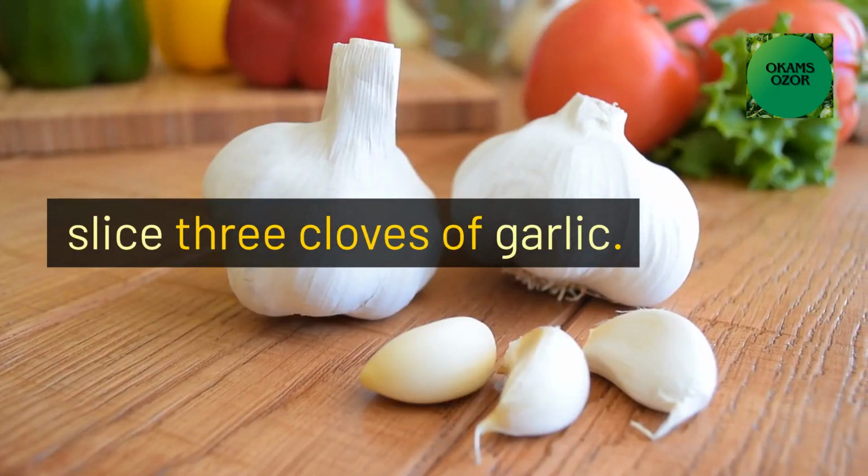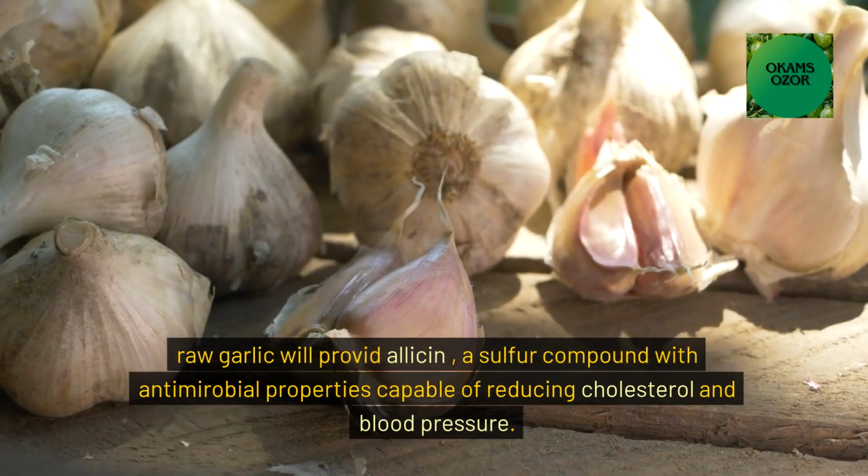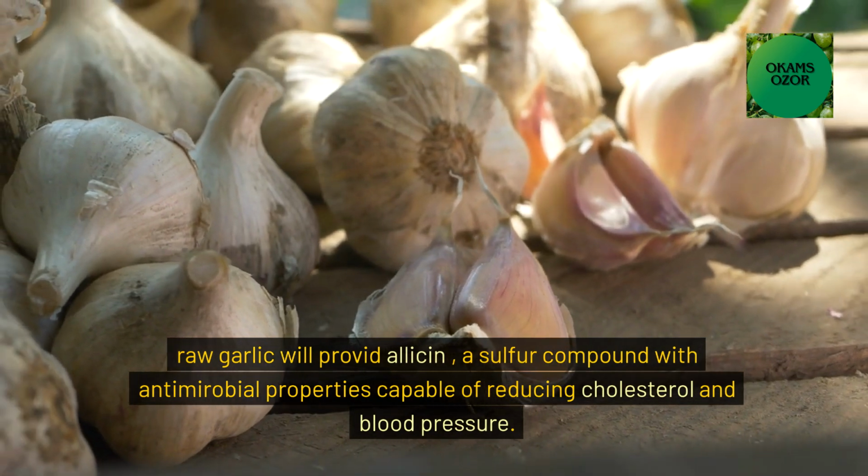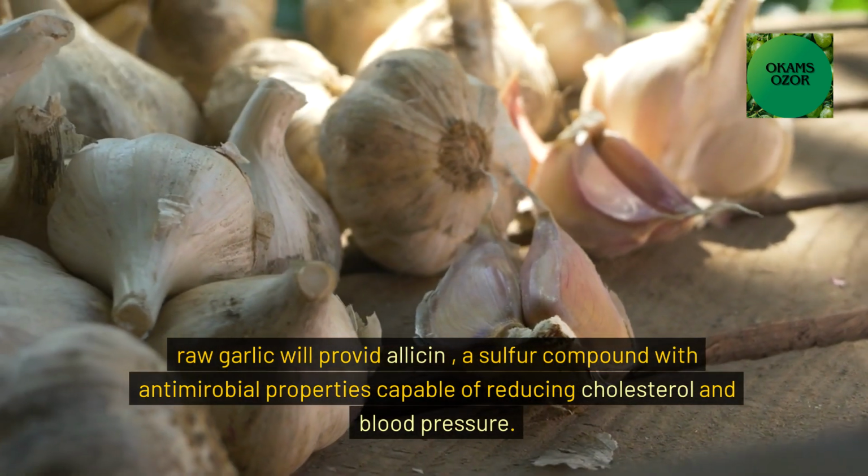Slice 3 cloves of garlic. Raw garlic will provide allicin, a sulfur compound with antimicrobial properties capable of reducing cholesterol and blood pressure.